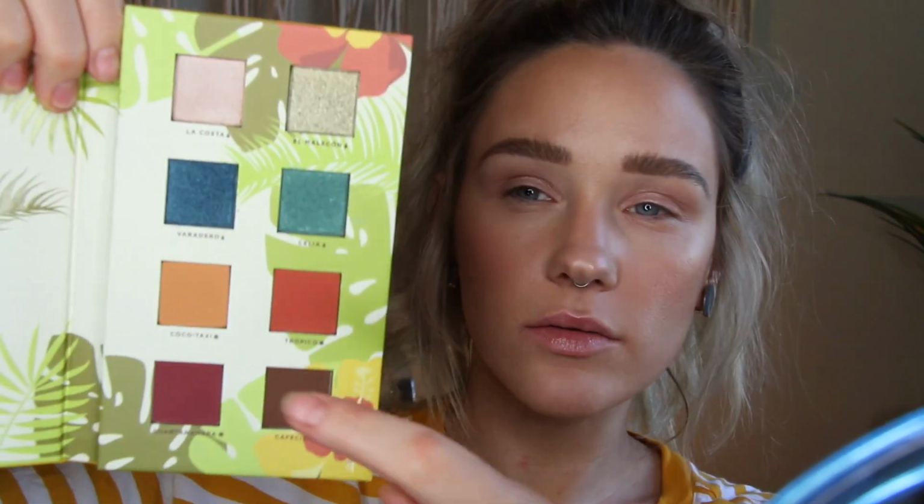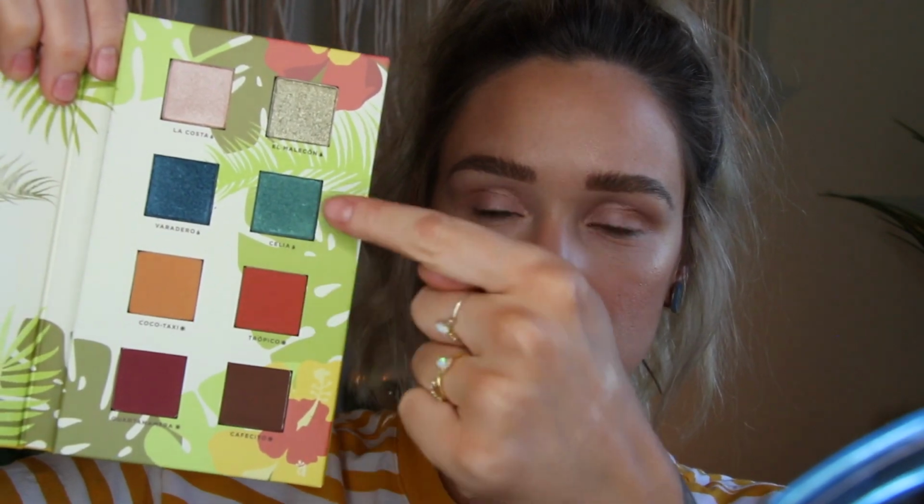Anyway, this is the palette. Such beautiful colors in it. I am currently trying to decide what to do. I think I'm gonna do something around these two colors. I think I'm gonna do something crazy, okay? So please just get emotionally prepared to be potentially let down. See how we fare, eh? And we're gonna see if we can't make a look, okay?